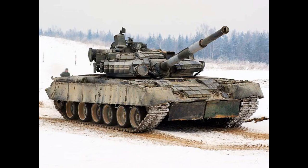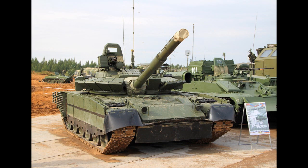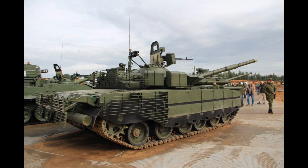T-80BVM is brought in as a decision to modernize T-80BV tanks from the stock. New T-80BVM tanks are equipped with Relikt explosive reactive armor and cage armor. But T-80BVM modernization is not as good as the one of T-90M. First thing you can immediately see is the absence of a safe ammo rack at the turret rear, which means the crew has to either risk putting extra rounds or decide not to load them and leave them without that extra ammunition.